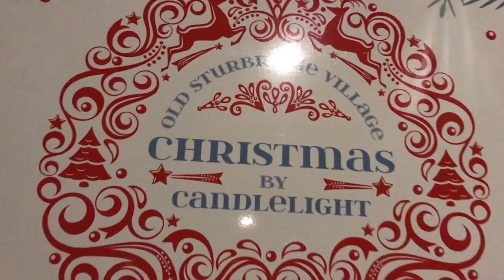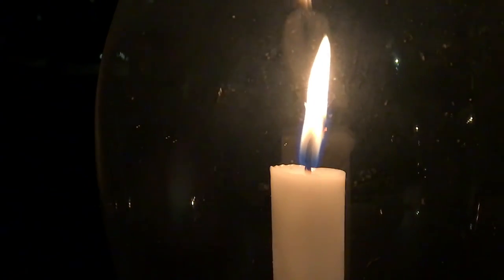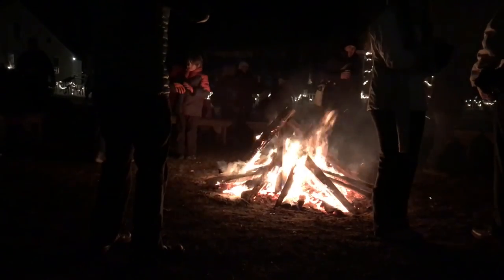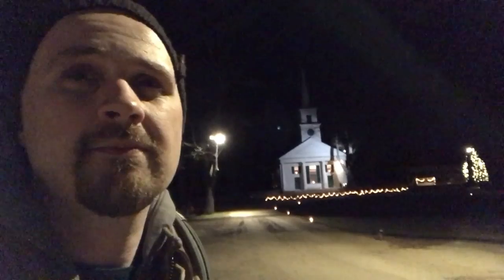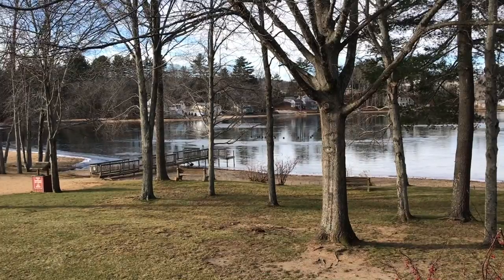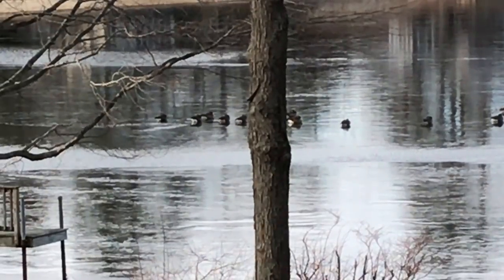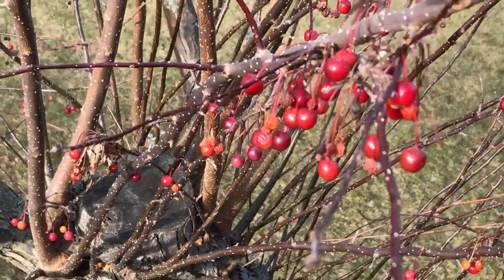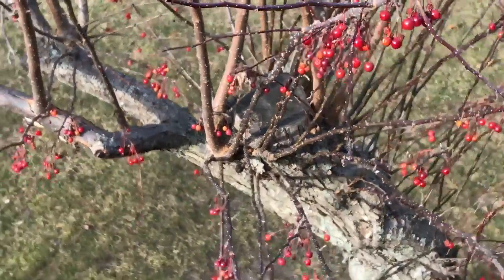Christmas by candlelight. They were not exaggerating when they said Christmas by candlelight. Everything in the village is candle lit. Is there anyone out there that can identify this tree and the fruit that this tree is bearing?